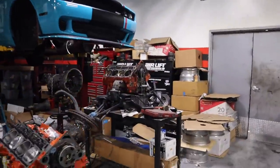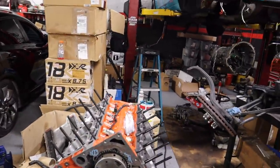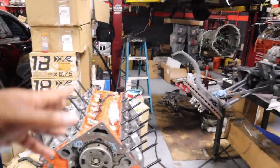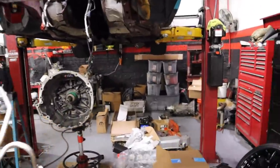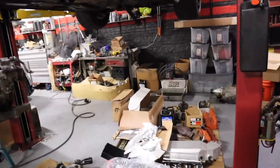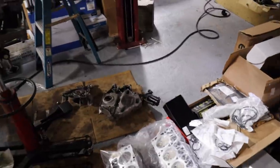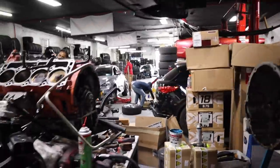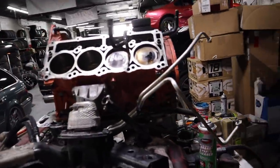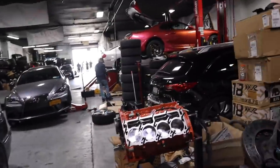Alright guys, that's pretty much what we have for you with the setup so far. We gotta wait on a couple more parts, and when those parts come in, we can finish putting the motor together. We're still a good ways from putting the car together. If you just look at the sea of parts that we have here, we still got a long way to go. I would say we are probably still about 2 weeks out from our first startup of this thing. But honestly, that's a lot to be done in a short amount of time.